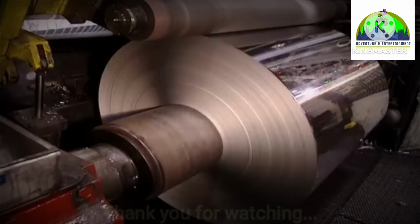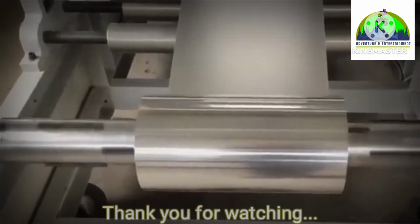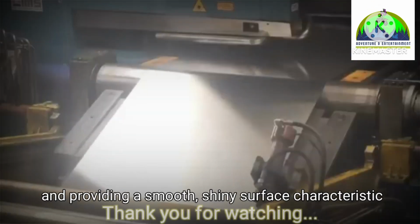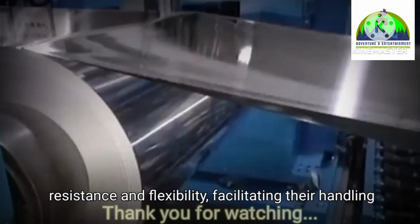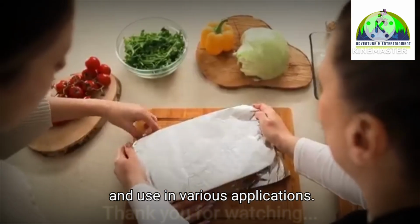its structural integrity. Cold rolling reduces the thickness of aluminum and improves its surface finish, removing blemishes and providing a smooth, shiny surface characteristic of aluminum foil. In addition, it gives the sheets more resistance and flexibility, facilitating their handling and use in various applications.